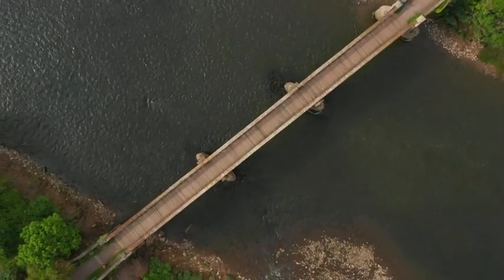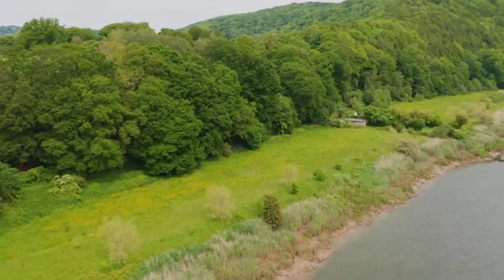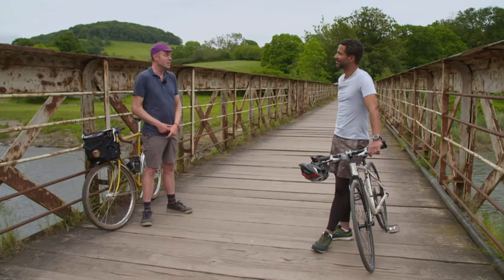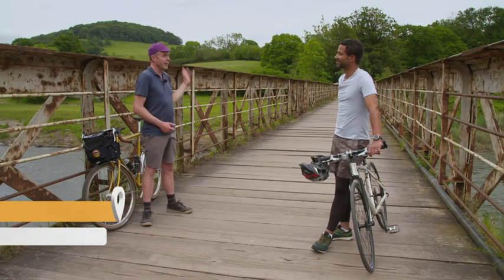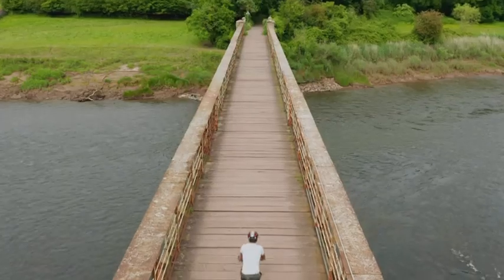There's a railway line that used to run all the way up the Wye Valley, and very recently the route to Chepstow, or near enough, has been opened up. It took them years to do it, but it's finally been done, so you can cycle traffic free from nearby Chepstow along the old railway line, not much in the way of hills, and then over here and into Tintern.